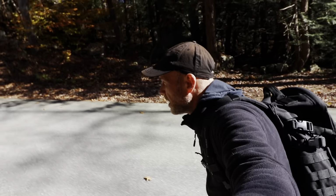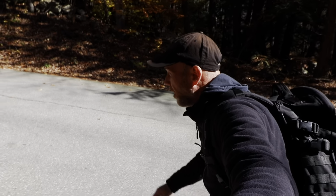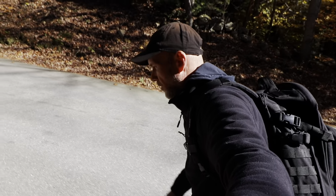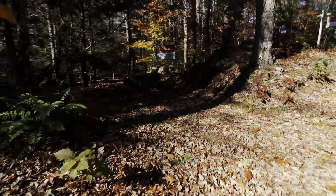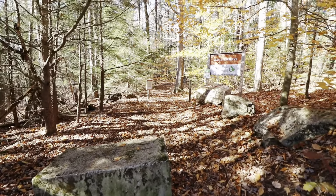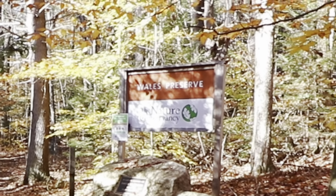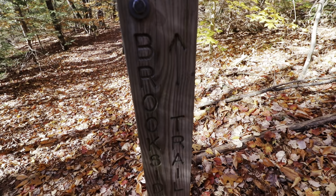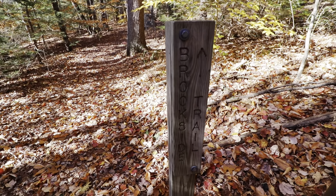Pavement. Ouch. Don't worry, it won't last long. We have to check out something that, well, I've always wanted to check out, because I've driven by it enough times. Wales Preserve. So, this is our objective for the day. Apparently this is the Brookside Trail.